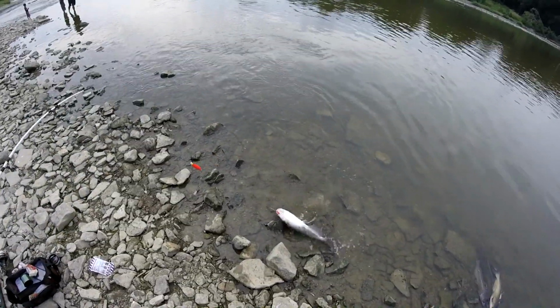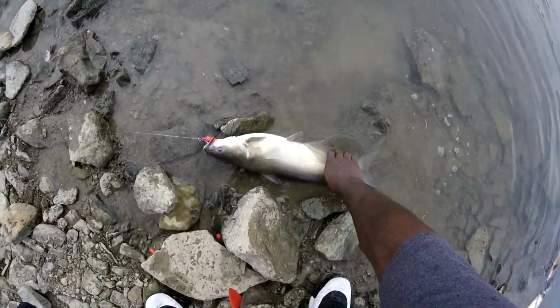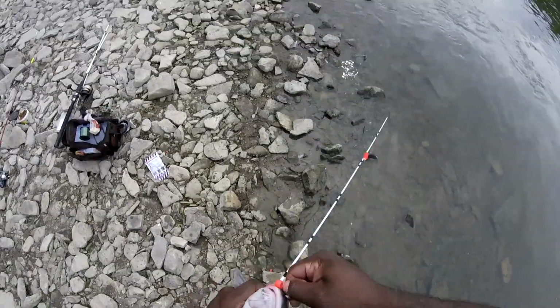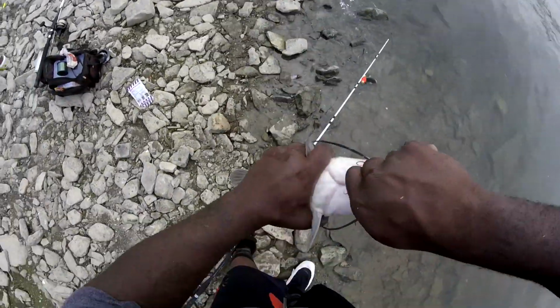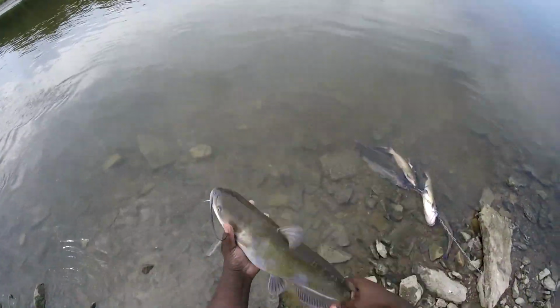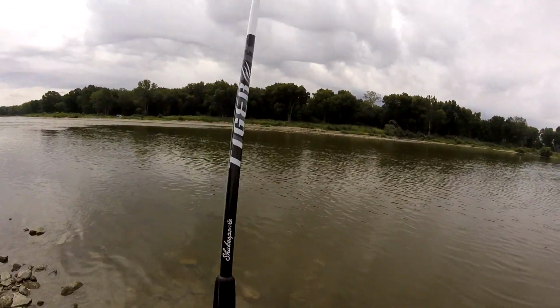There you go, you got a real healthy channel catfish. Look at this thing, boy. It don't have to be a circle hook to be a great hook set. I promise you that now. Yep, got it out, there you go. Let him go. Let's let him go. Ooh, this one got some weight to it.